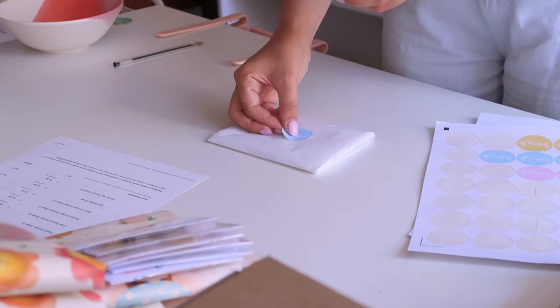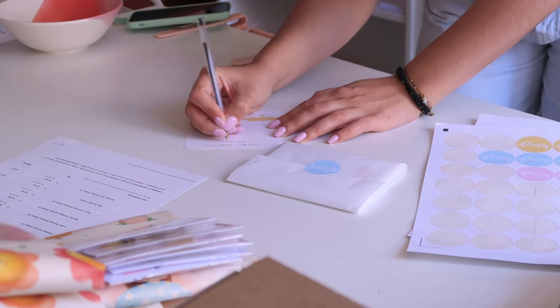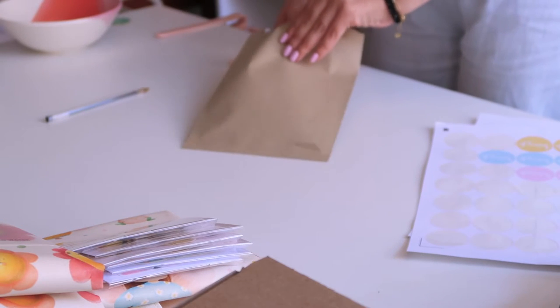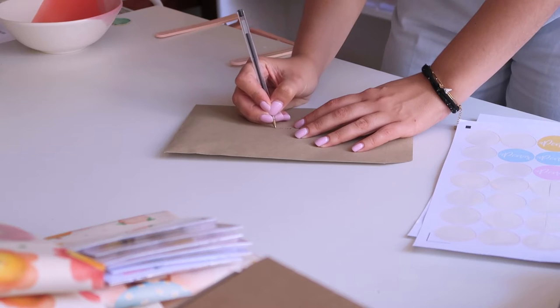Basically this week I'm trying to focus more on Patreon, because this Friday it will be my Patreon relaunch, which I'm super excited about. And then next week I'm going to try to focus on the launch of my new subscription box that is going to happen on my website.